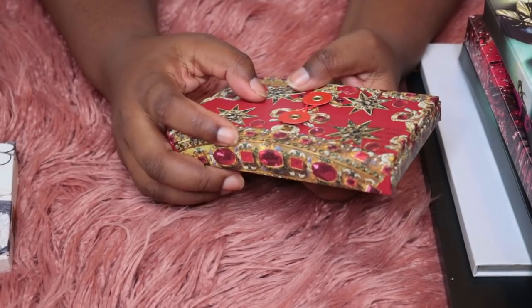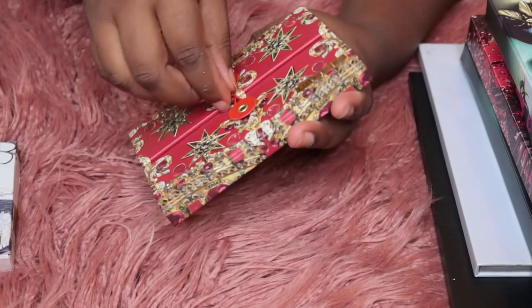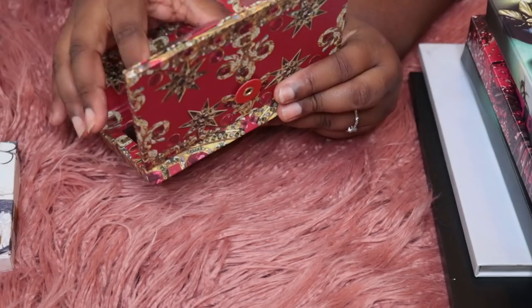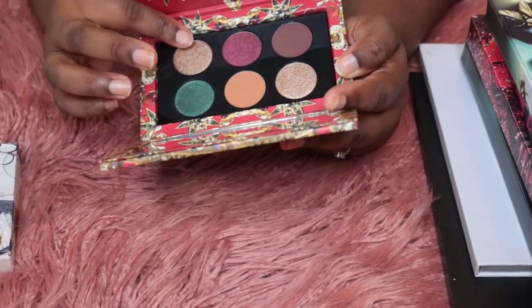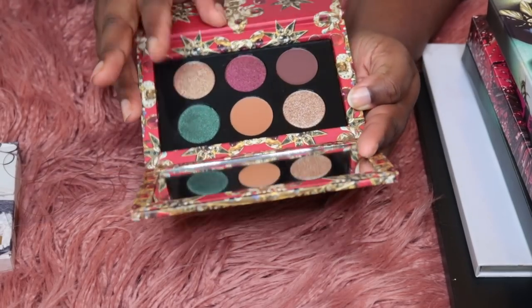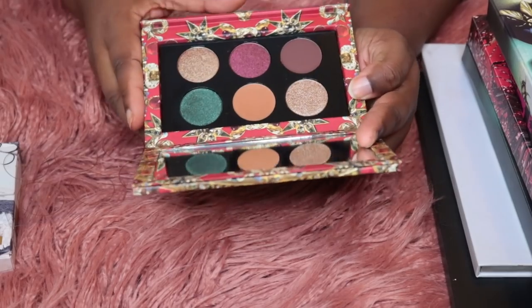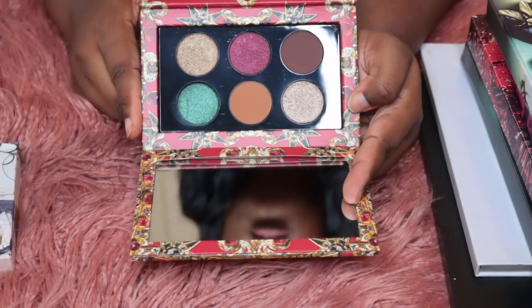So this is my next one. This is my second favorite. This is the Mothership Sublime Bronze Temptation. And this one is your warm tones with your pop of green. I like it more so than the one you just saw because it has 2 mattes that I can kind of work with. And then it's got the 4 shimmers with that pop of green, which is absolutely gorgeous.